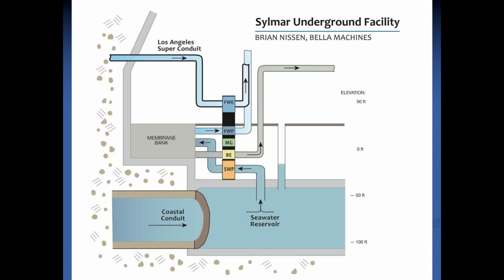The Sylmar underground facility will be dug from a surface elevation of 1,200 feet to a depth of 100 feet below sea level. The facility will have limited horizontal space, but almost unlimited vertical space. The stacked units are a series of power and pumping machines all stacked on top of each other, sharing a common drive shaft. Let me briefly explain the function of each machine and how water travels through the system.